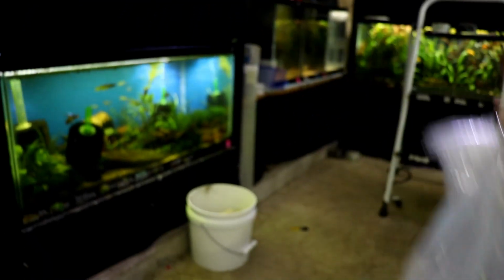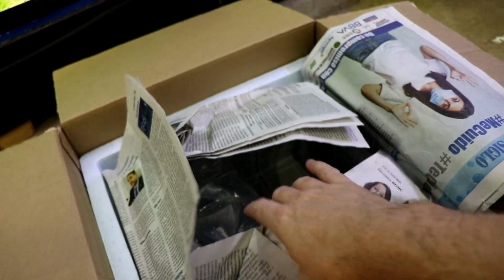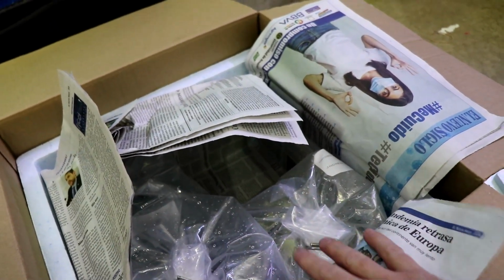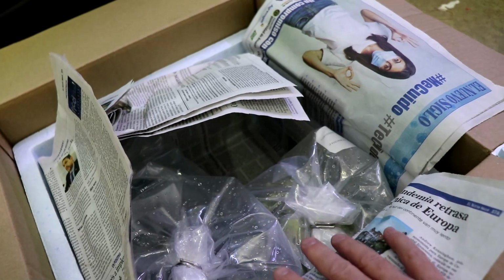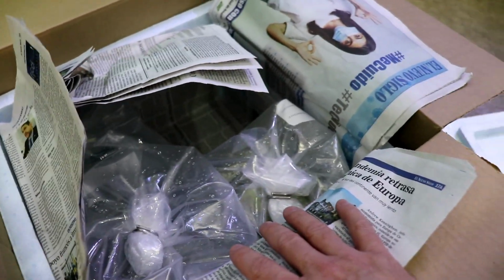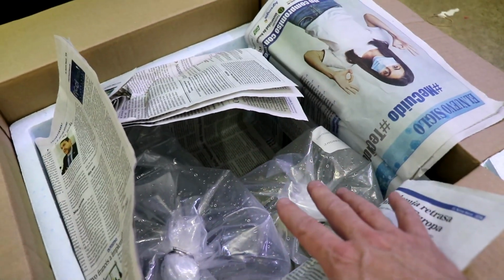Something else, I have decided that I'm not going to quarantine these at work. I'm going to quarantine these here. And as I told you guys before, everything that I sell that's an import, I bring it in and I quarantine it and I medicate it for 2 weeks before I sell it, because I want anything that's going to die off on me. I don't want it to die off on you guys.